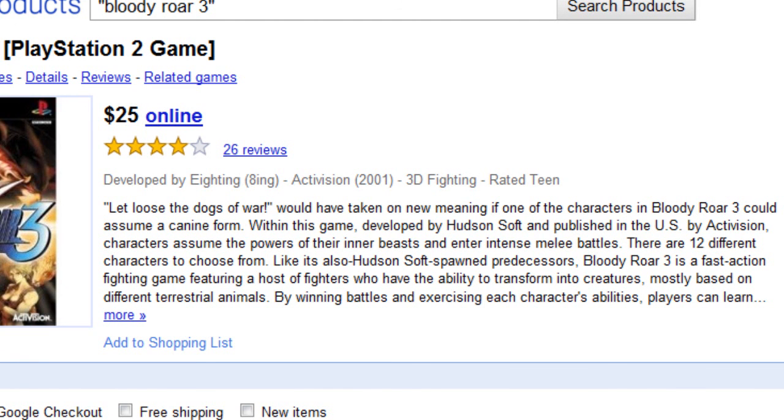Let Loose the Dogs of War would have taken on a new meaning if one of the characters in Bloody Roar 3 could assume a canine form. The main character's a wolf!